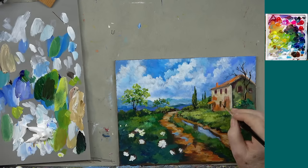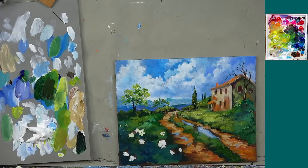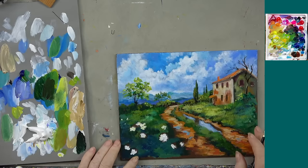And which is a nice feature, don't you think? Yes, when you think about it, it's a great feature.